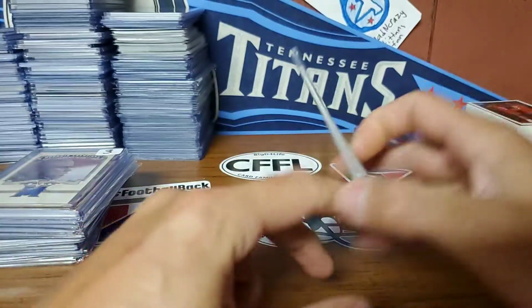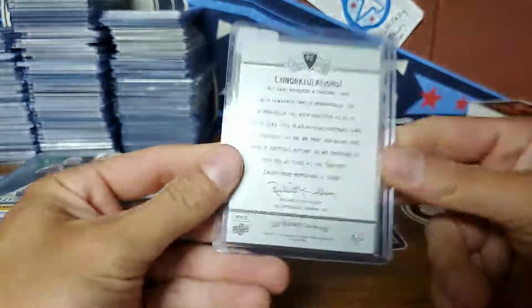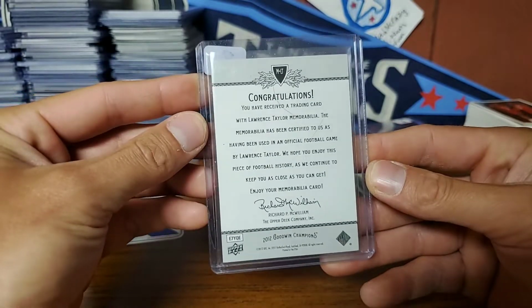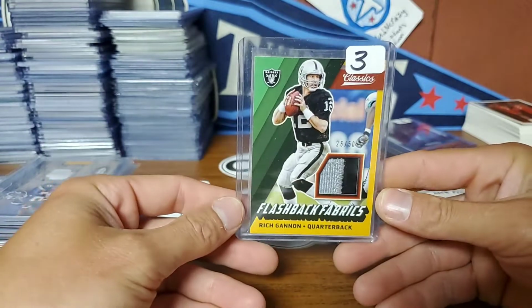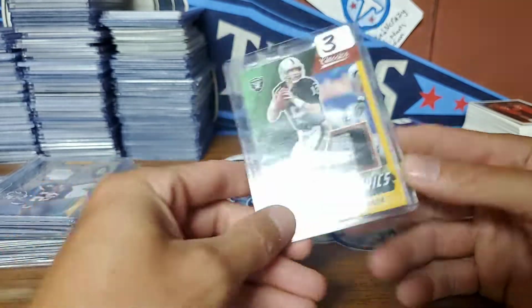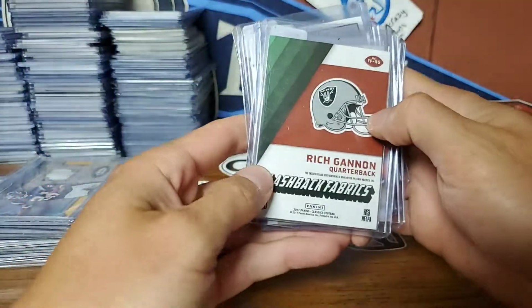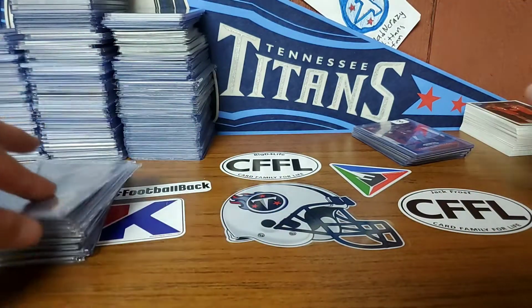See, here we go. Lawrence Taylor, Goodwin Champions. Another game used one there. There's a nice little couple black hairs in there, right there. Then this one was just cool too. Rich Gannon. I'm almost positive he's not in the Hall of Fame, but it was a really cool patch. And again, it was in the bundle. You can tell which ones I got from the same table because they got the stickers on there, which I don't think I overpaid. If anything, it was not even $2 a card, I think.